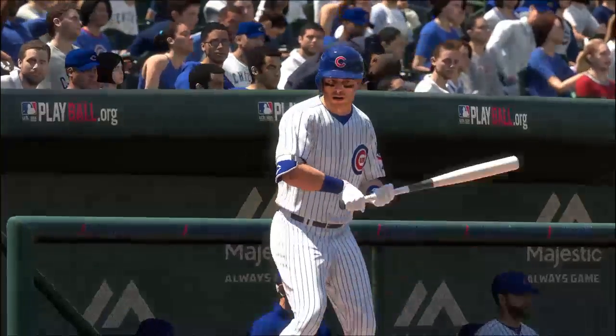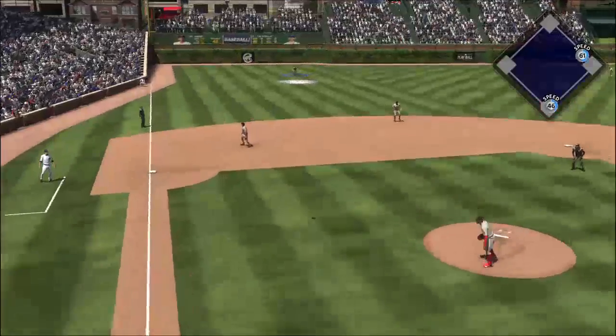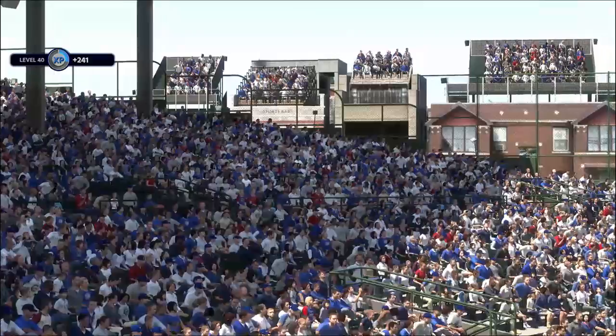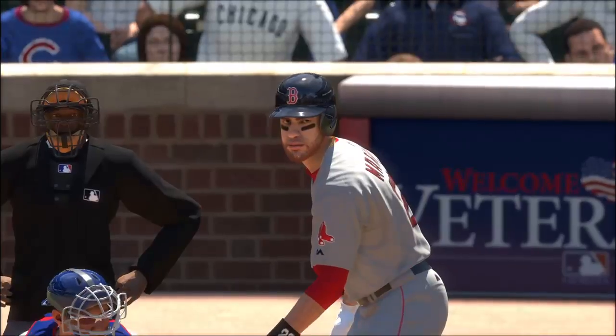Stepping in, and Tommy La Stella is into the on-deck circle now as he'll pinch hit for the pitcher Lester. Skied in the air to straightaway left. Martinez has a read on it. No trouble with this one, and the inning is over. Eddie Butler takes over to start the 6th inning on the mound.